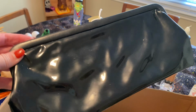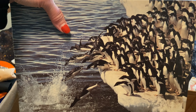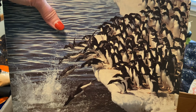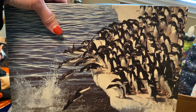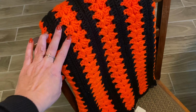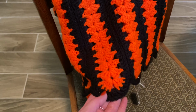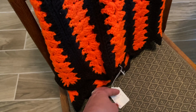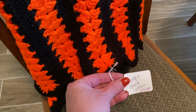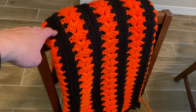The only other one that I have that's maybe for Halloween for this booth is this black and white penguin puzzle, and my friend said, but boy, this was really difficult for her to put together. Just a few more items. I have found this beautiful black and orange hand crocheted afghan with the little scallop bottoms on this. This is 31 by 48, but I loved the colors and I couldn't believe I found it just in time for Halloween.